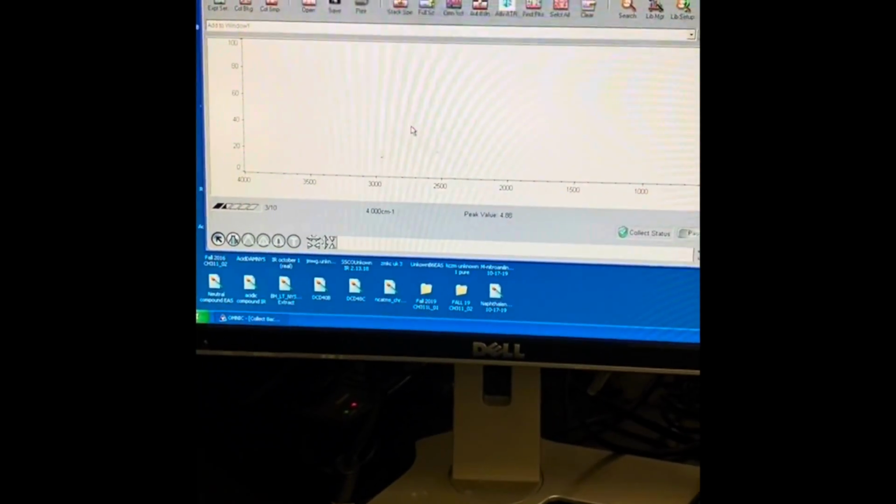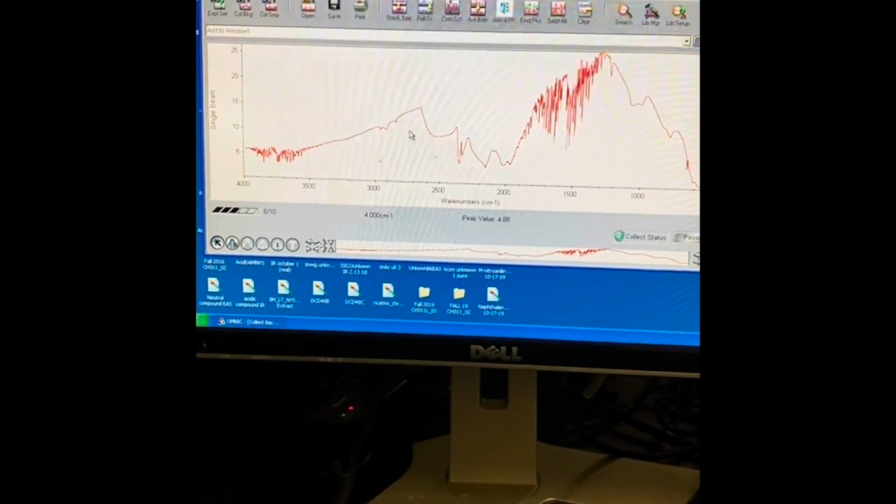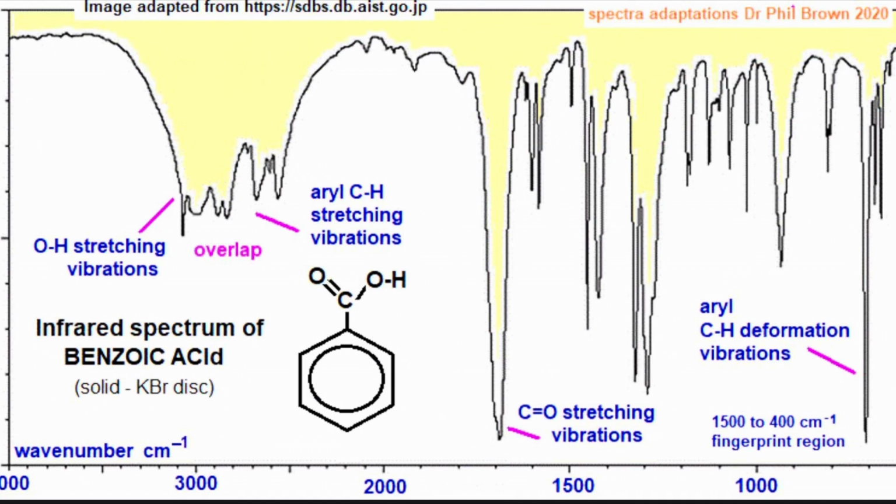DJ also introduced us to things like IR spectroscopy and functional groups in the lab. Yes, this may sound like another language, but you'll learn it in due time. All right, I'll see y'all.